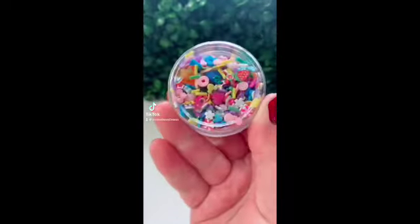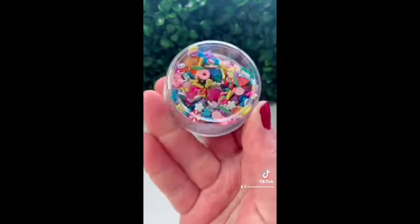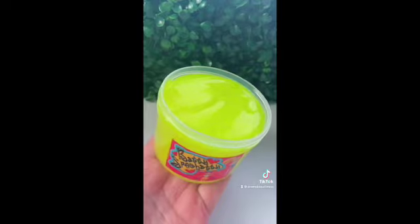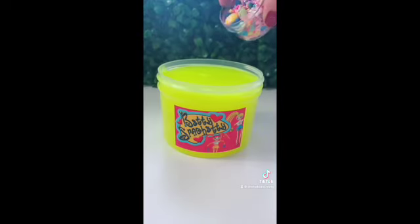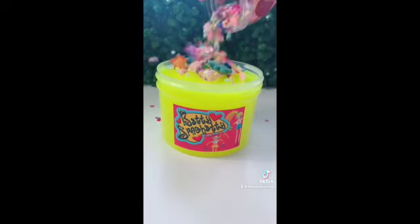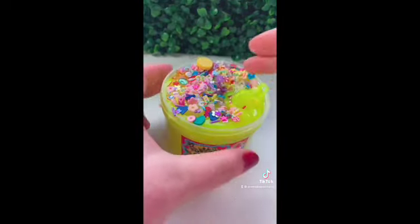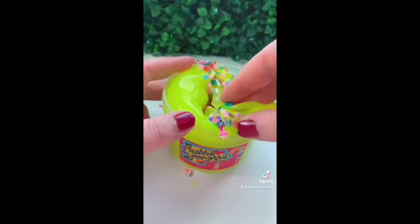So it's time for part 5 of 6 of my SlimeCityB reviews, and today we have Betty Spaghetti. It is a neon yellow sugar scrub slime which comes with this tub of add-ins you get to add on top. There's loads of stuff in there like beads and charms, and it fits the whole Betty Spaghetti aesthetic perfectly. It smells really good too. This is her sugar scrub texture and it's super crunchy. The bead to slime ratio is perfect. And yeah, I'm so glad I got it.